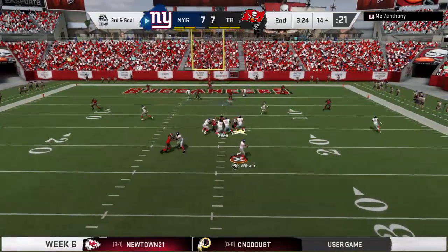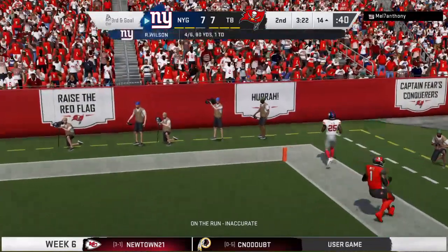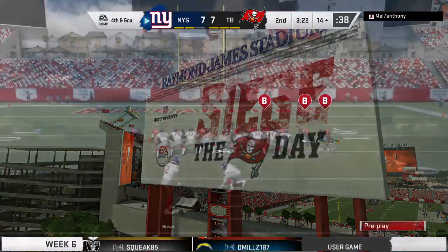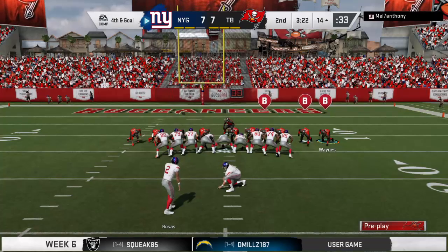From the shotgun, Wilson. Flushed out right. Looking end zone, but it's incomplete. They converted twice on 3rd down that drive already, but couldn't make it a 3rd. We always talk about in-game adjustments. How about what the defense did there, able to shut them down on that attempt?